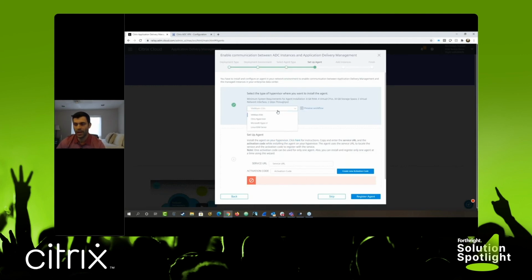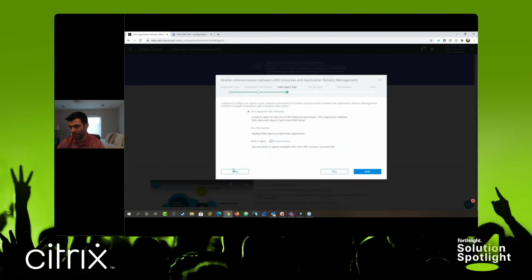It's going to say, which hypervisor do you want to install it on? It's going to present you all of these options. Once you install that image, it's going to populate, ask you for an IP address, ask you for the service URL, the activation code. You're going to click register the agent, and that's all the work you need to do. And that's it for the ADM agent. You can then add instances now, or you can add instances later for the ADC part. But it's as easy as that to configure.